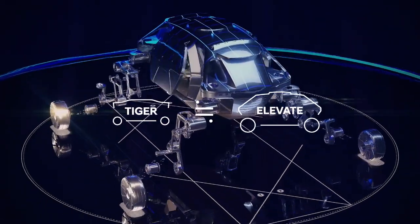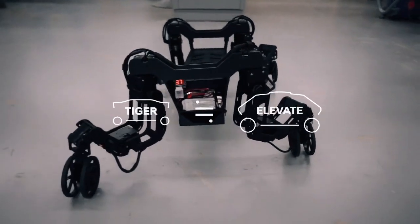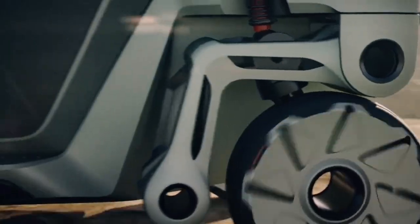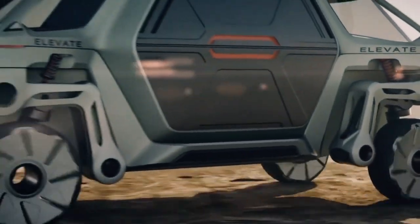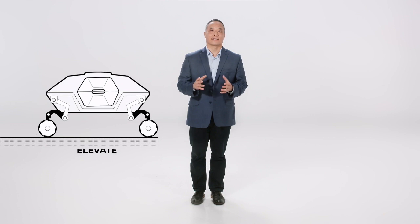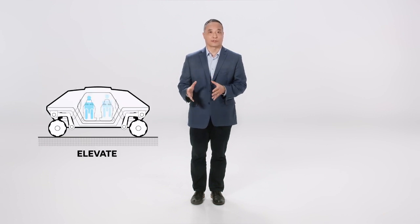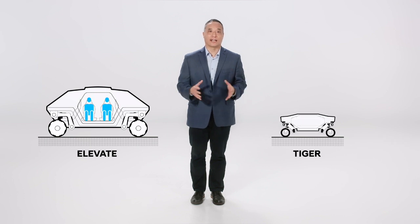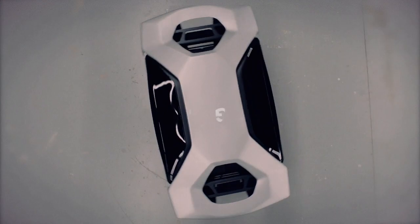They both can transform from four-wheel drive to four-legged walking. They're both designed to travel over complex terrain, exceeding the limits of even the most capable off-road vehicles. The main difference is that Tiger is designed to operate without an onboard crew. It's an autonomous platform that can carry various types of payloads such as materials, goods, or instrumentation.